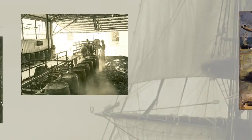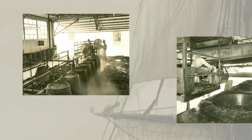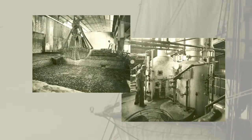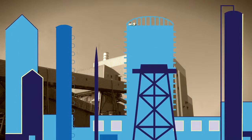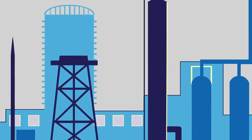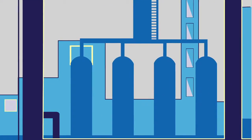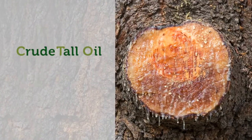However, in the early 1900s, paper and pulp making facilities discovered the properties that made rosin a friend to mariners created a problem with their manufacturing equipment. American ingenuity met the challenge. Innovations to the separation and distillation process allowed for the recovery of a co-product and the creation of a new commodity, crude tall oil. Crude tall oil is the sap of the tree.